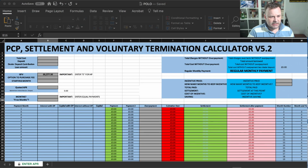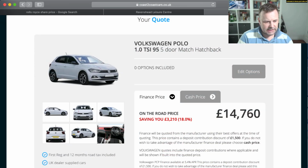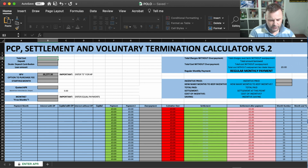Let's put our figures in. So from CarWow, it was 14,760. So 14,760. We're going to assume no deposit.